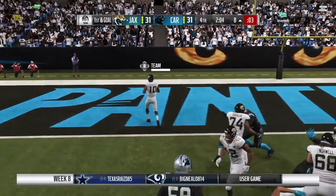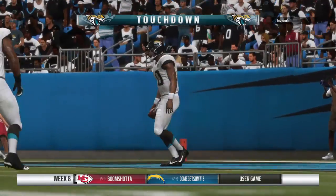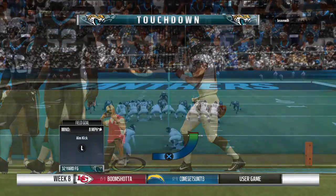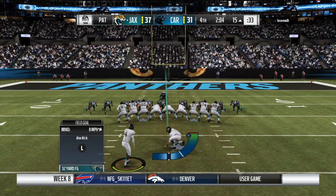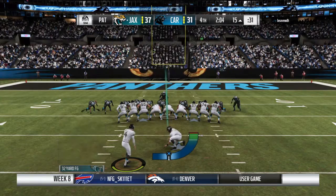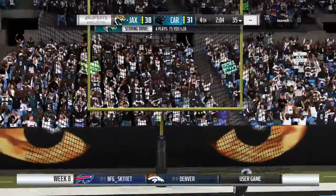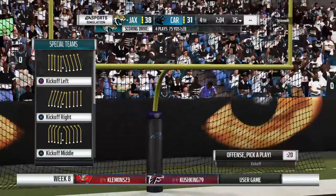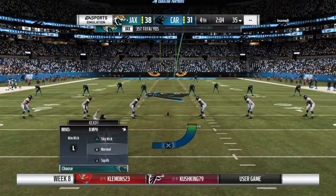Stepping up, he's going to, and he takes it in. Touchdown, Jacksonville. Their mobile, agile quarterback keeping it himself from 8 yards out. And the Jaguars have moved out in front. Point after by Lambeau, up and good. And the decision to just kick the extra point winds up successful.